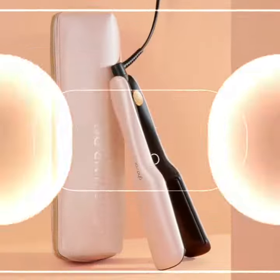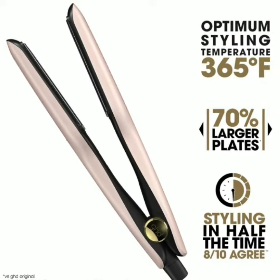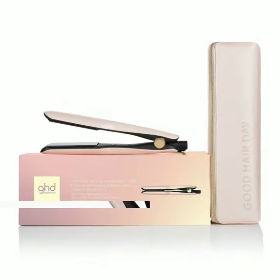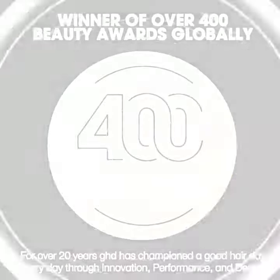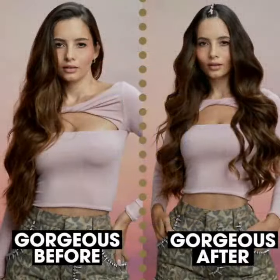So today's video is about the best hair straightener that will give you salon quality results at home. Look no further than the GHG Platinum Hair Straightener. This powerful straightener uses advanced technology to smooth and straighten your hair in minutes, leaving it looking and feeling its best. With the GHG Platinum Hair Straightener, you can achieve any stylish look you want, from sleek and straight to big waves.